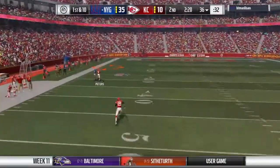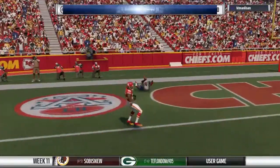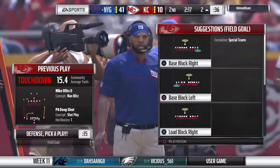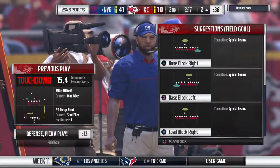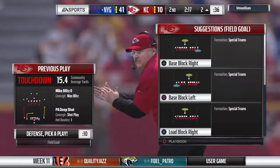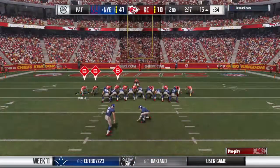He's going to loft one deep left side here. This is caught inside the 15. And all the way in. Touchdown, New York. Brandon Cooks with touchdown number 20 on the year. And the Giants have got it on cruise control. Brenza now for the extra point.